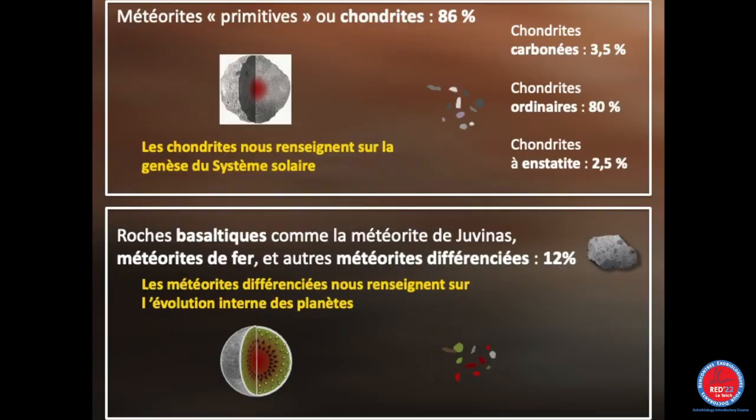Some are very rich in carbon, which are more interesting to us in terms of the origin of life, and which are only 3% of the rocks that fall. And then there's also 3% of rocks which are really, really highly reduced. And in terms of isotopes, they really look like the Earth, and we wonder whether the Earth is made from similar material as those. Anyway, those rocks really tell us about the genesis of the solar system, and we'll come back on them later on. And then the differentiated rocks tell us more about the internal evolution of planetary bodies.